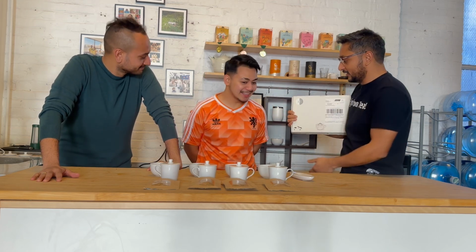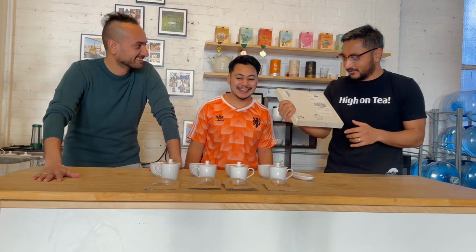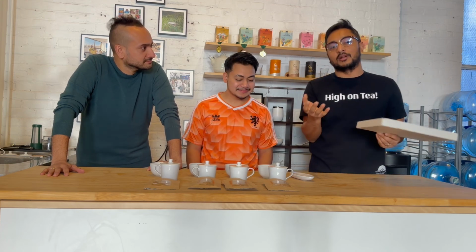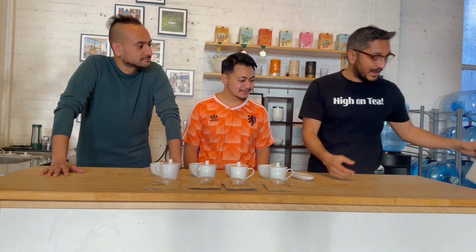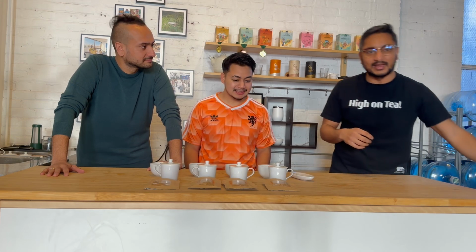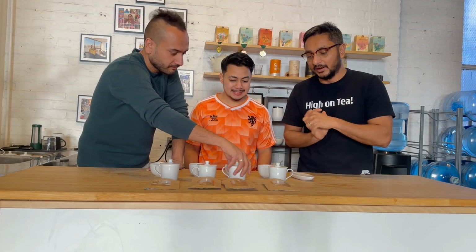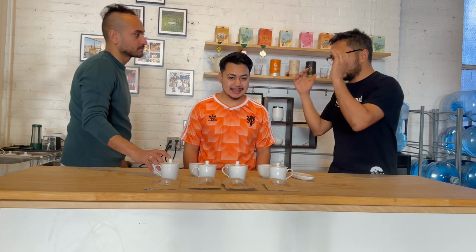And Zidan is pretty much prepared with the Netherlands jersey right there. But thanks to Alicia, who worked on the farm around 2022, and she was the one who actually sent the samples to us. And I've tasted a little bit of the samples, but we've not had an extensive tasting on it. So though it's a 2022 sample, we'll go ahead and brew this up. So let's just start brewing that up.